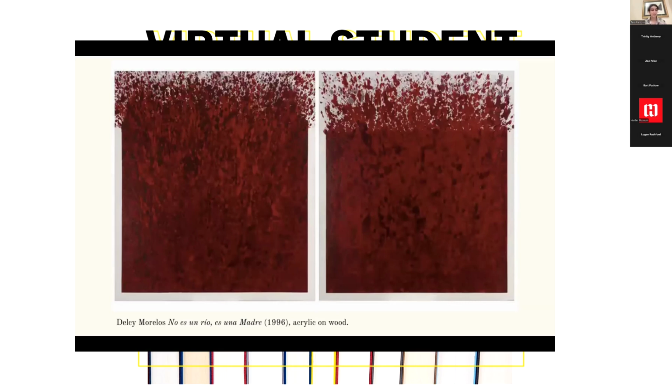Morelos likens the flow of the river to the flow of blood, highlighting the river's centrality to life. By illustrating the connection between body, blood, nature, and violence, and elucidating the river's ability to endow life, Nos un río e una madre exemplifies indigenous cosmologies like earth beings and Pachamama.